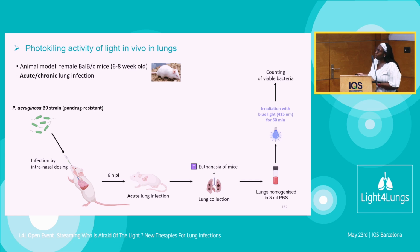So for these in vivo experiments in mice, we used the Pseudomonas aeruginosa B9 strain, which is pan-drug resistant, which means that this strain is resistant to all classes of antibiotics. So mice were infected by intranasal dosing, and after 6 hours post-infection, mice started to develop signs of disease. Then they were culled, and we collected the lung tissues that were put in a tube containing PBS. We did this because we really wanted to maximize the exposure of bacteria attached to tissue to the light irradiation that we performed for 50 minutes, and then we determined the bacterial load.